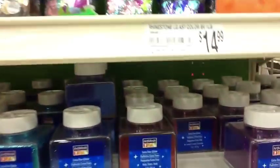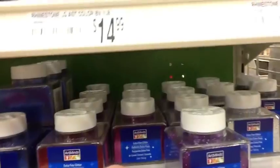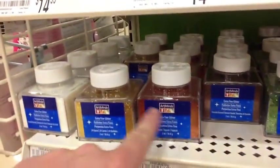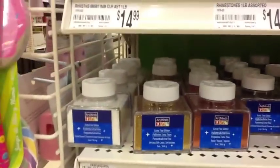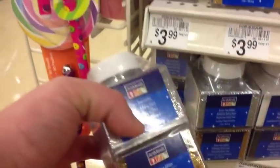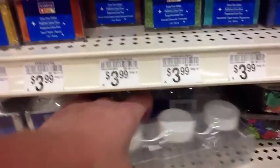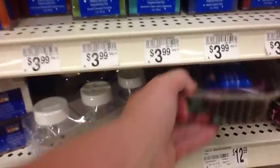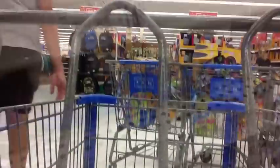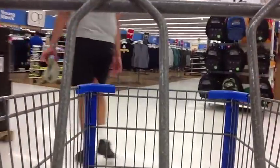Alright, and then down here is their glitters. And they have silver, purple, pink, red, darker blue, teal, green, bronze, gold, and white. And these are $3.99. Or they sell a two-pack for $7.99. They also sell empty jars for $5.99. And you can buy a big thing of their sequin shapes for $12.99.